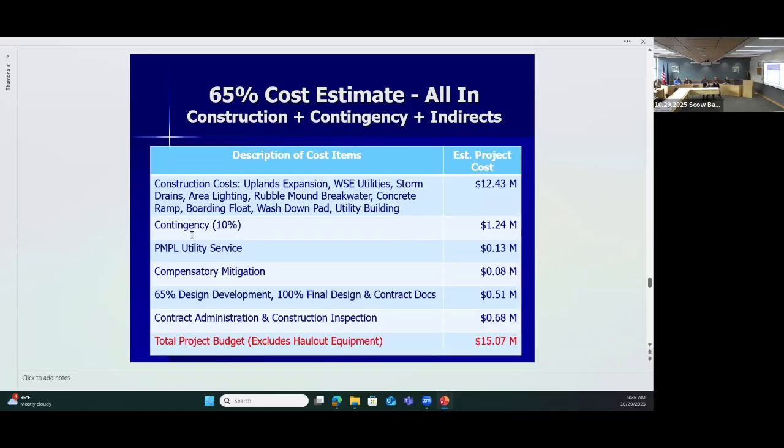So we're using 10% now. That's not a bad contingency. It's not a huge contingency, but the fact that we're at 65% design means that the design is fairly well developed and we're really honing in on what the actual costs will be.